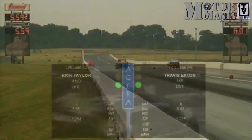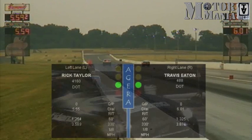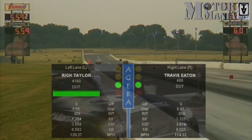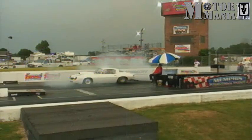Action times, both cars. Taylor takes the win. How about a 001 light, dead on with a deuce for a 3 package. He'll go to the next round. Travis Eaton, 16 on the tree, 2 with a 7. He's runner up in the pair.